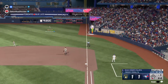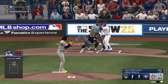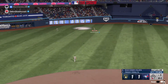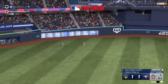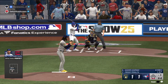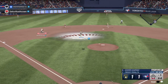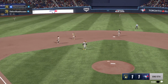In the air, right field. And that's a foul ball. 0-1. In the air, out towards left center. Corrals it. And there's 2 away. Here's Andres Jimenez. Fly to left his first time. Swing and a pop-up. He's there. He's got it. And that is that.